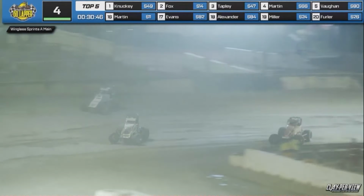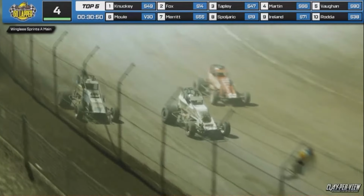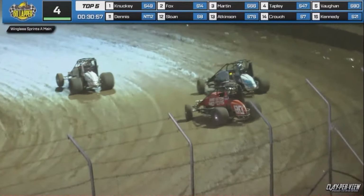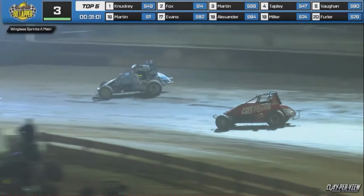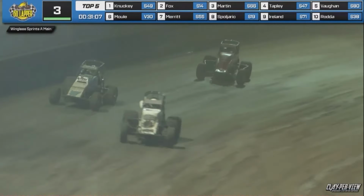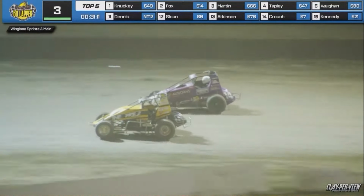Sam Martin in the 66, Tapley in the 47. Tapley, he is treading the boards here. And here comes the 80 of Brad Vaughan. Vaughan now has a bit of a speculator there to the inside of Tapley. Tapley having none of it. It's a real fine line here. I think he's got it better this time. Tapley in the 47, but Martin in the 66 continues to hug the bottom.